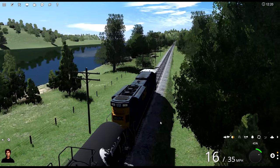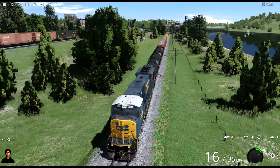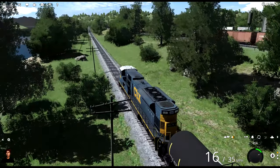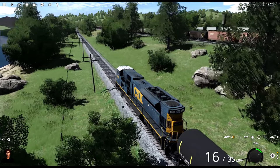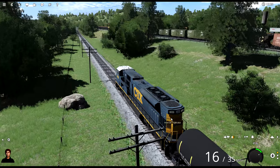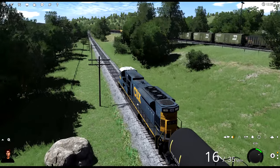It does say it's 35 here. We're doing a lot of swaying, though. And the end of the train is still back in the dock area. I don't think we're going to do anything there. We're just gonna cruise along here at 16 mile an hour. Seems about the right speed.